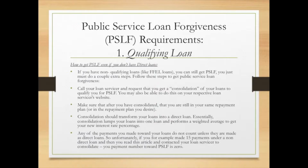Any of the payments, unfortunately, that you have made to your loans before you do this, if your loans are not in that qualifying status, will not count. So say you've made 10 payments and then you all of a sudden are taking this course now and realize that you don't have direct loans or you don't have qualifying loan types, then unfortunately those payments won't count. But still contact your servicer and see if maybe you can negotiate something. But once you consolidate, all those future payments will be able to count for public service loan forgiveness.